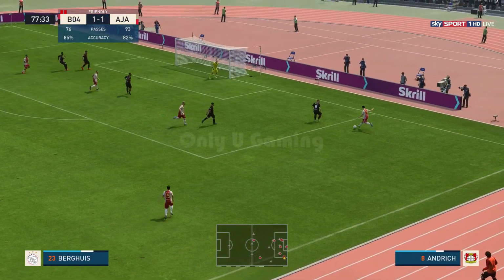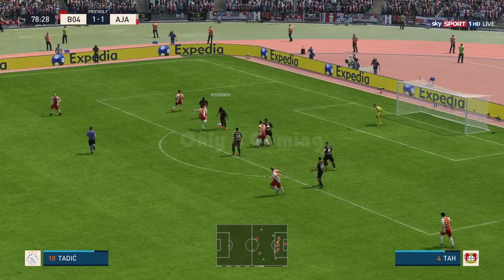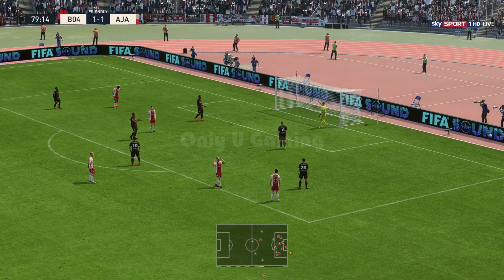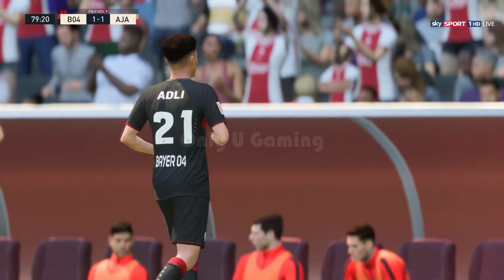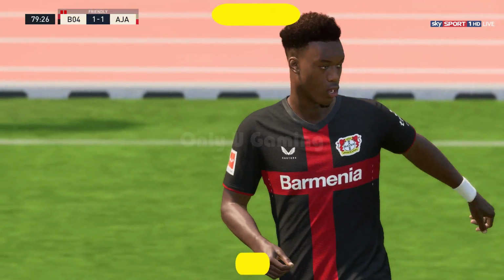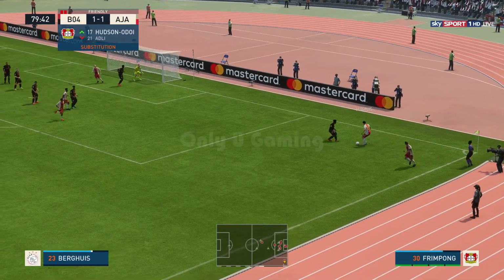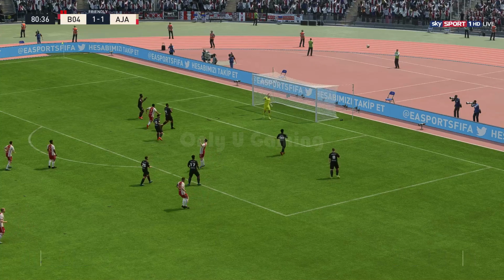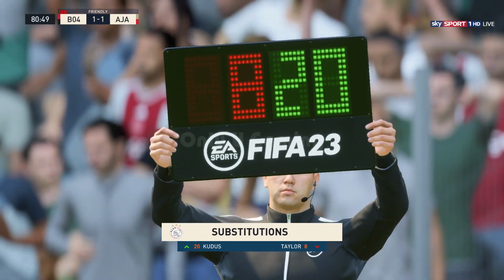What can they do to stop them running at them? Tadic applying vigorous pressure and no way through. One block after another, and quite simply wide of the target. Time for a change then. And a short corner, let's see. Has a go. Goalkeeper doing his job, getting the touch. Here it is now, a substitution.